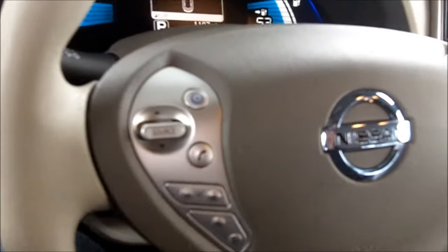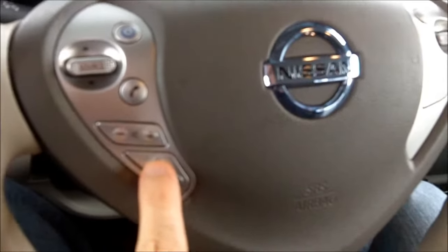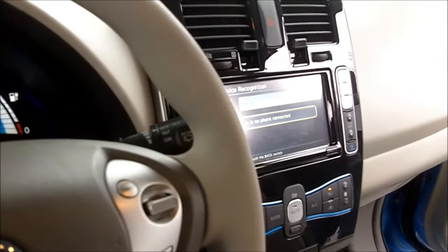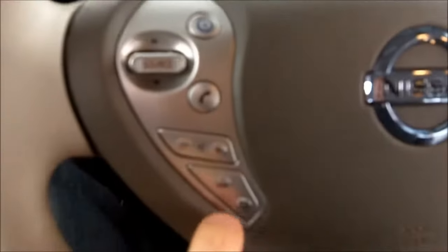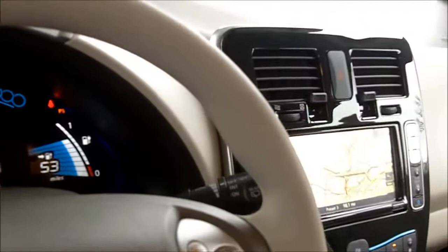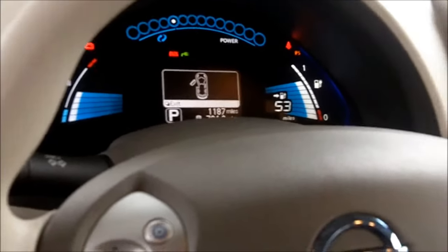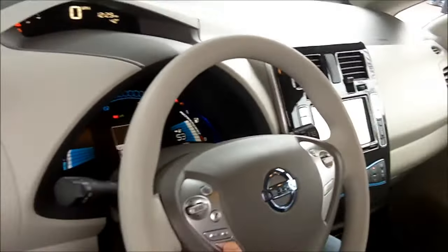What kind of devices do you have on the steering wheel here? You got voice. Would you like to access phone or navigation? Phone. There is no phone connected. Push the phone switch to connect a phone. Oh, wow. Pleasant voice. That's the Windows embedded technology there. Oh, go Microsoft.